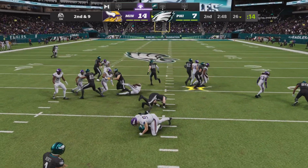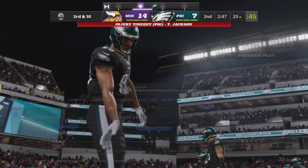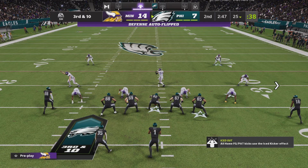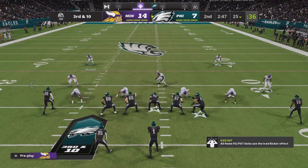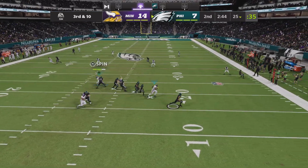Running right, this is Gainwell, and he is met in his tracks behind the line of scrimmage. So now we have Jackson slow to get back on his feet. Appears to be shaken up. While the trainers take a look, we'll step aside.